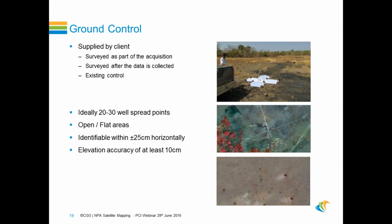So the next slide is ground control. Obviously this is a very important component of DEM generation. Typically for high resolution data sets, as in the ones that we've mentioned, so Pleiades, GeoEye, WorldView 1 to 3, the nominal accuracy without ground control in open areas is going to be in the region of 1 to 5 meters-ish. It really does depend on the area, but in that kind of range.